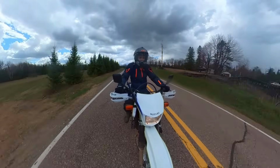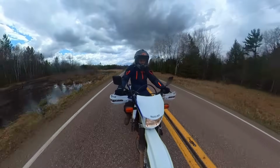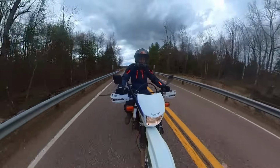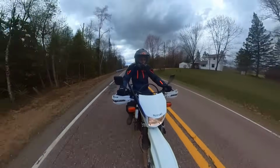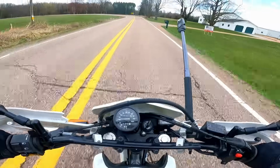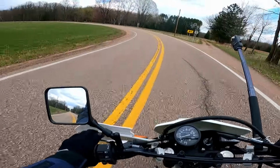Certainly more friendly at slow speeds, regardless of what you're doing, whether you're just backing it out of the garage or trying to turn it around on some single track or on a logging road. As I mentioned on the XR, we've got the seat concepts on there. I also have a seat concept seat on here. This one has not been messed with, and I guess I should ask the guy.